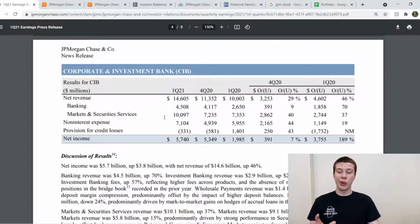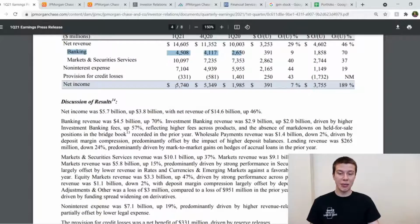And then looking at the corporate and investment banking segment, the net revenues for the first quarter were around $14.6 billion, which was up from $10 billion in the prior year. And their expenses were up a fair bit as well. And then looking at the two different segments within the corporate and investment banking segment, we had about $4.5 billion in banking revenue, which was up significantly from last year, and then about $10 billion in the markets and security services segment, which was up a fair bit from $7.4 billion last year. And that leaves net income of around $5.7 billion for this segment.